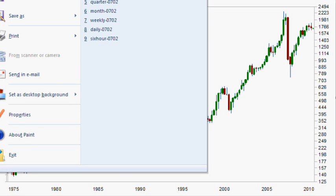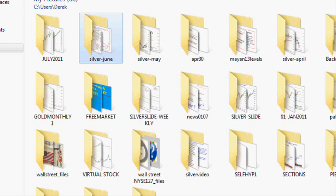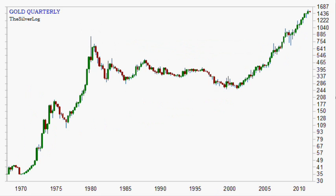Okay, now we're going to switch this on to gold. And for gold, we'll use the same thing, except this will go back to 1968. What's interesting about this chart for me is the size of the moves, the fact that gold corrected really through time and not price during the 1980s and 1990s.